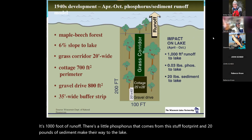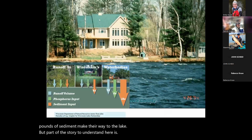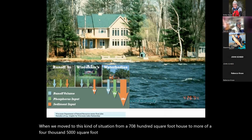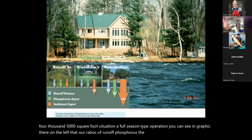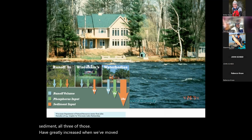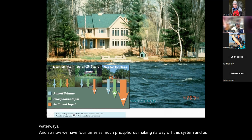But part of the story to understand here is when we moved to this kind of situation, from a 700, 800 square foot house to more of a 4,000, 5,000 square foot situation, a full-season type operation. You can see in the graphic there on the left that our ratios of runoff, the phosphorus, which is the driving impact to that algal bloom and other challenges with nutrients, and then the last one, the sediment, all 3 of those have greatly increased when we've moved to this 4,000 square foot structure along our waterways. And so now we have 4 times as much phosphorus making its way off this system, and as much as 18 times as much sediment.